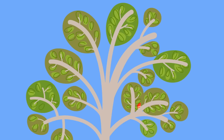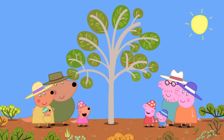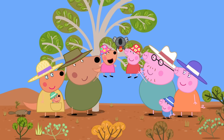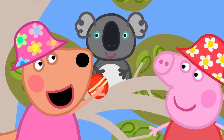Oh, dear. The ball has landed in the tree. Oh, it's the only tree for miles, and our ball gets stuck in it. If I lift you up, Peppa, can you see the ball? A teddy bear is holding on to it. That's not a teddy bear, Peppa. That's a koala. Thanks, mate.